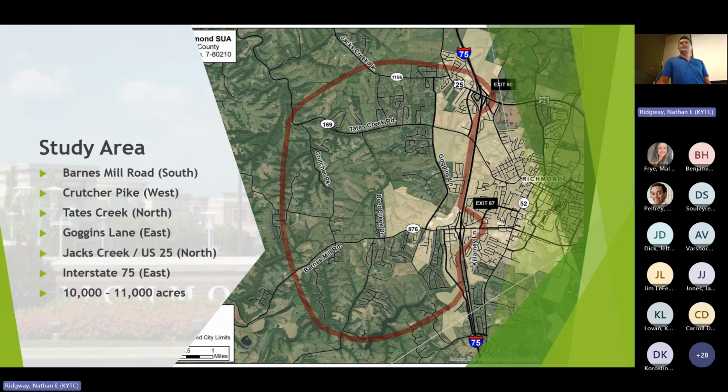The conversation about this study originated out of a conversation that we had with Representative Fraser Gordon over in Madison County. Much of the conversation was actually over the southbound exit ramp. You'll see there's Kentucky 876, that southbound exit ramp, which is Barnes Mill Road. There's a lot of focus on that area due to traffic backing up onto the interstate, as well as the slow moving traffic on Barnes Mill. But from the initial conversations that we had about this study, it has really expanded.